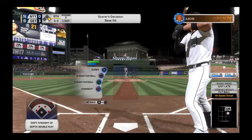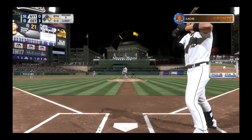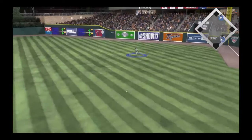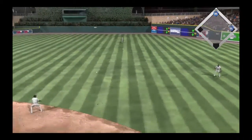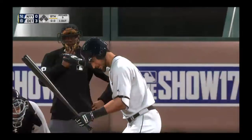And that brings up the left-handed hitting Travis Shaw. He's got a hit in 3 at-bats to this point. Right side. That's through for a base hit, his second of the ball game. And that runner will go no further than second as there are 2 aboard now.